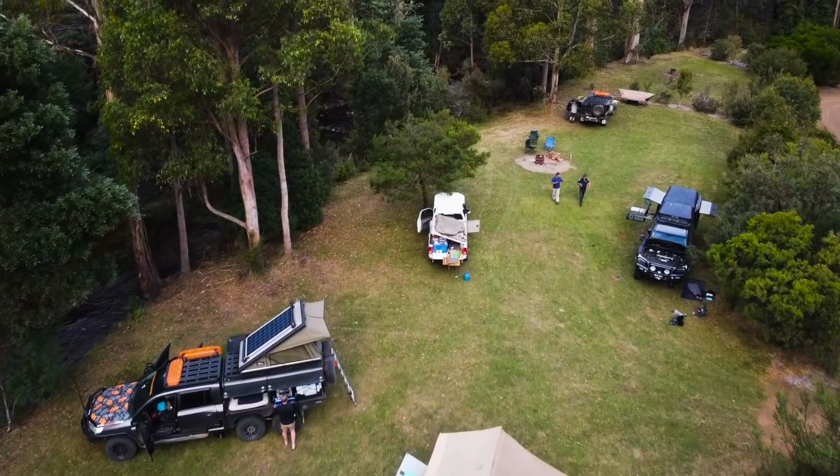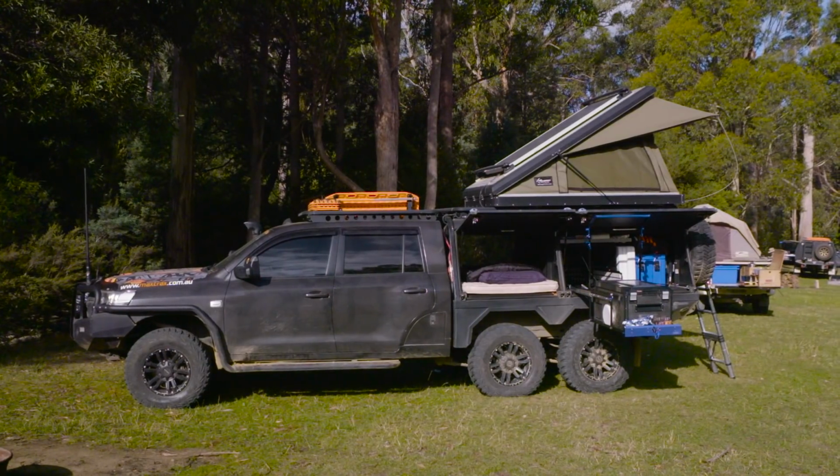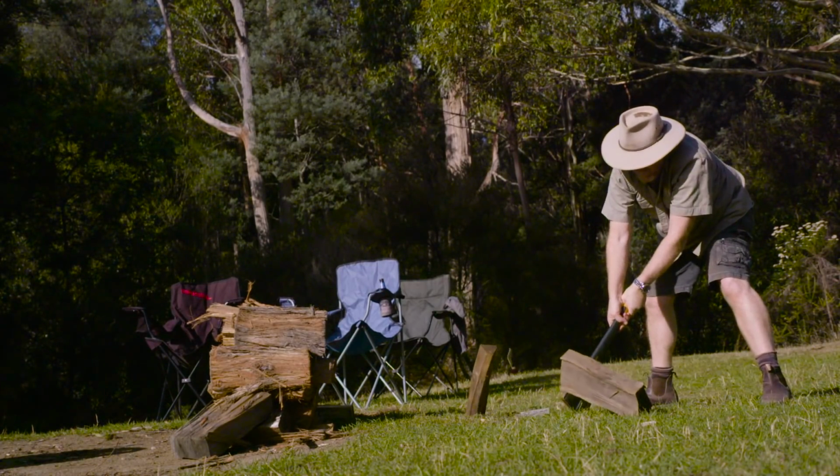There are some absolutely top spots to camp in Tassie, and we stumbled on this one, which was a cracker. And Dino showed off his lumberjack skills.